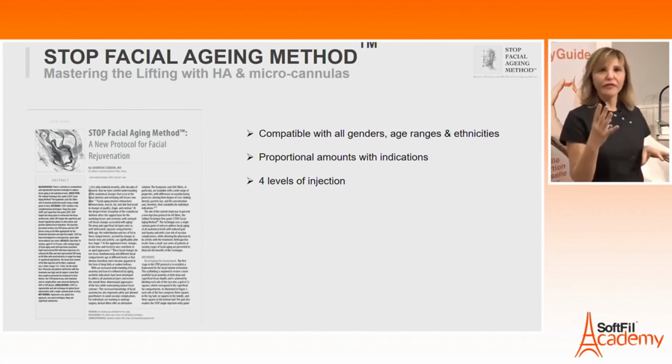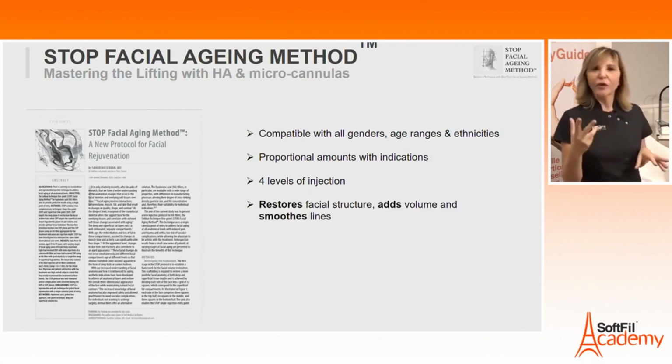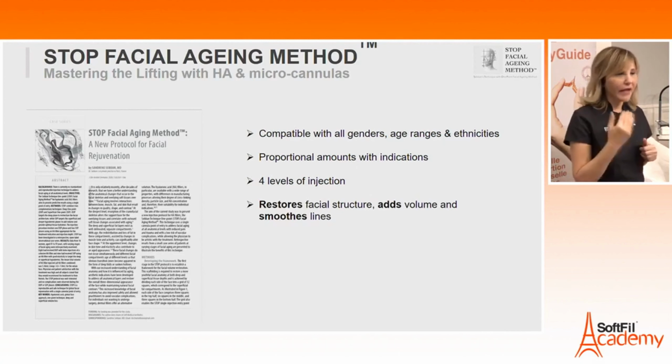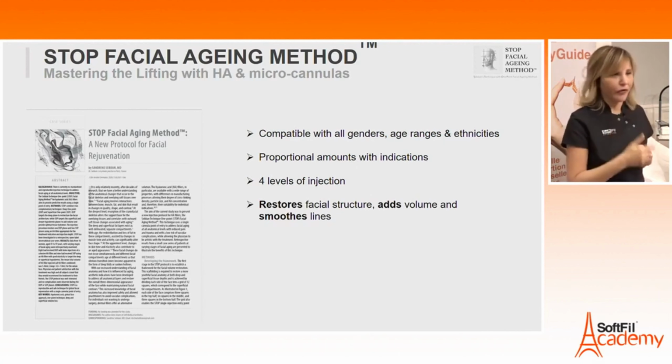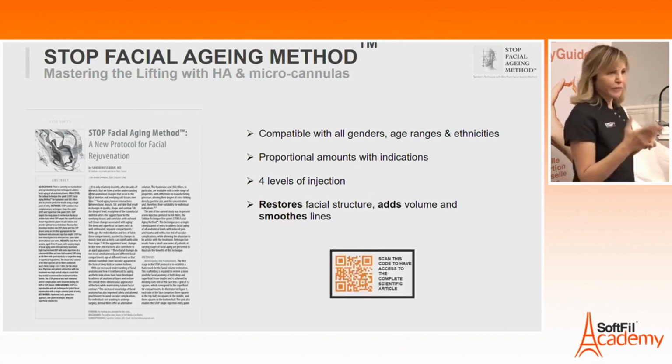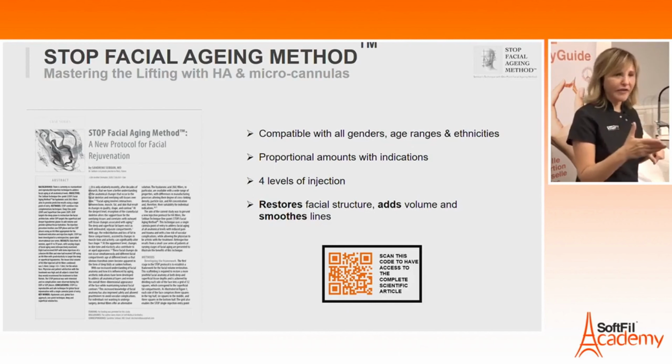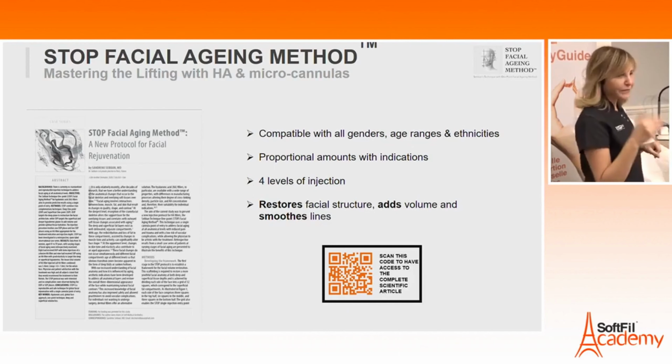Of course, there are 4 levels of injections, and I will restore all the fatty layers and the bone and the skin structure. So now on this QR code, if you want, you can of course go to the publication, sorry.